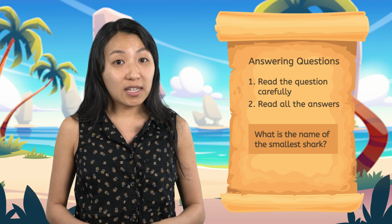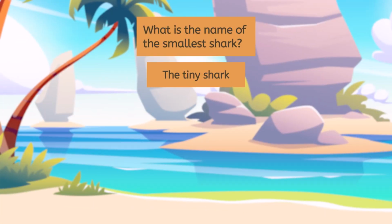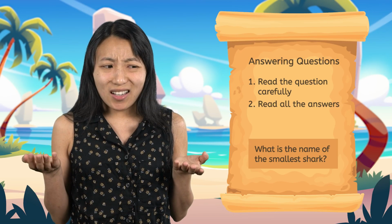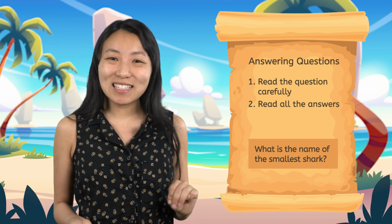Okay, our question is, what is the name of the smallest shark? Is it the tiny shark, the lantern shark? Hey, that sounds like it could be right. But I guess we should follow step 2 and read all of the answer choices before we pick one. The dwarf shark, or the dwarf lantern shark. I'm not sure what the answer is, but I think step number 3 is going to help.